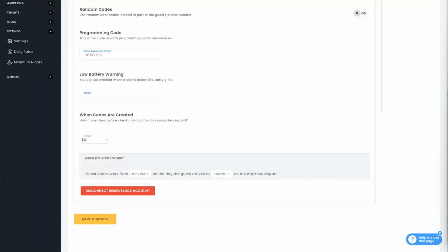The next setting down allows you to set how many days before check-in the lock codes can be created. Again, this only applies to locks configured for Wi-Fi, not for algorithm. And the final setting allows you to decide what times the locks are active for the guests for arrival and departure dates.